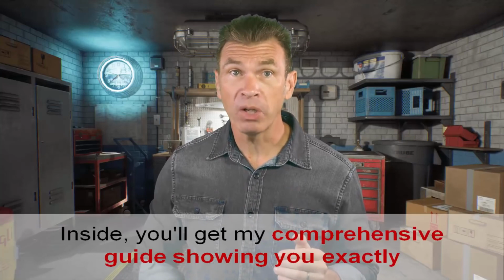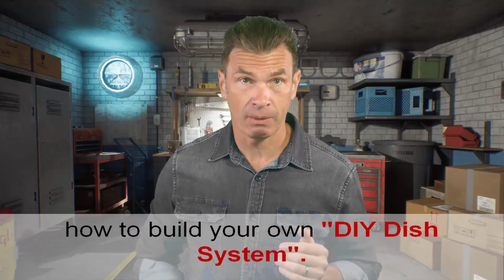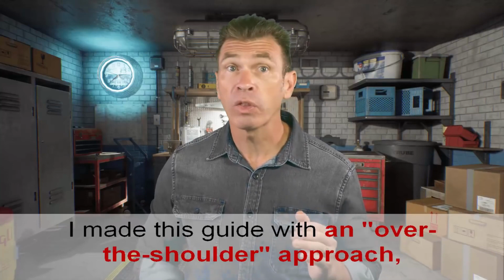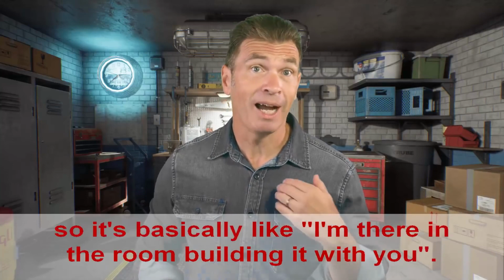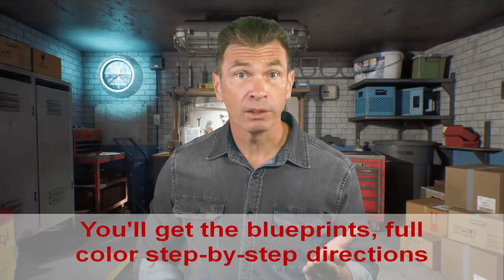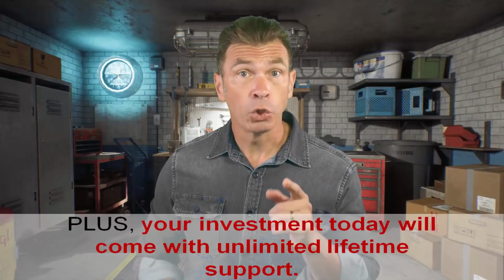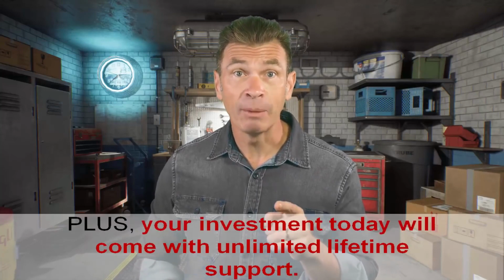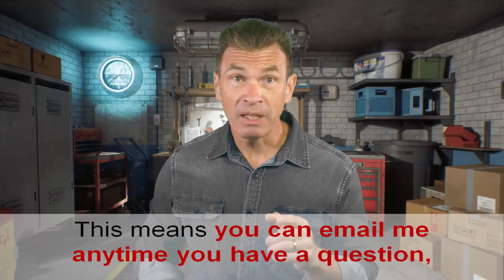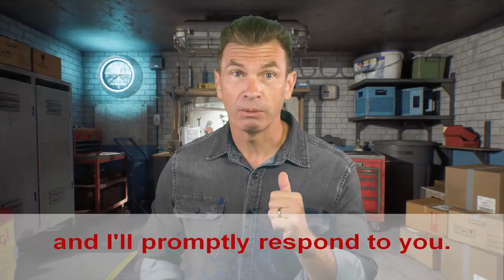Inside, you'll get my comprehensive guide showing you exactly how to build your own DIY dish system. I made this guide with an over-the-shoulder approach, so it's basically like I'm there in the room building it with you. You'll get blueprints, full-color step-by-step directions, and the full materials list. Plus, your investment today will come with unlimited lifetime support. This means you can email me anytime you have questions, and I'll promptly respond to you.